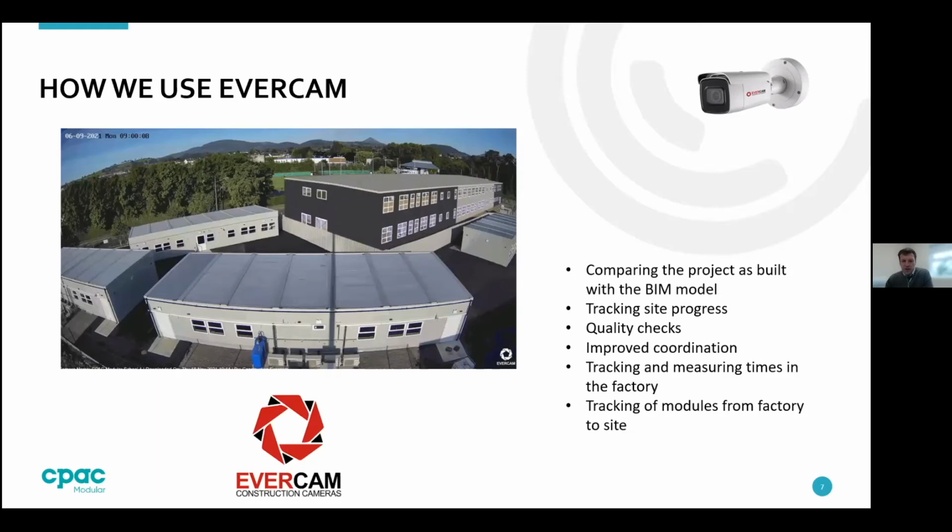So we can be having a site meeting, in the times that we are now, where you're on a Teams meeting and you can be talking about the site with everyone getting a live view, everybody up to date and seeing exactly where we are on the job.